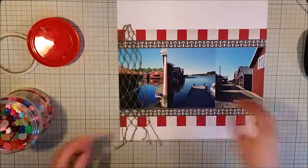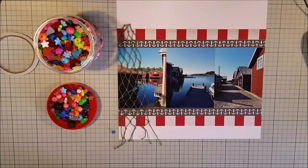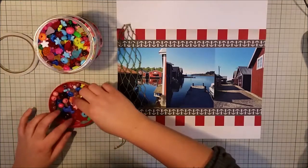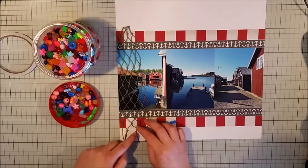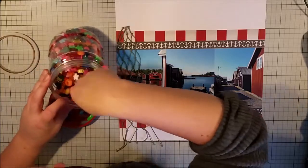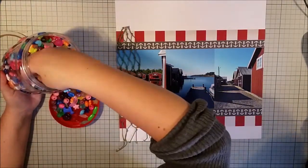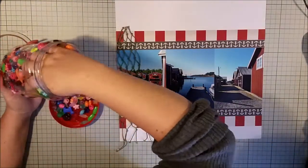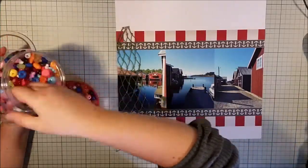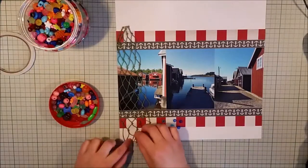I remembered having seen glass floats on nets as a kid, and I decided that I was going to go through the kids' collection of pony beads and see if I could find some that could be my floats on this net. Instead of having the floats at the top of the net, I decided to bring them to the bottom of the net and use them as ending points on the threads that were left sticking out from the net.